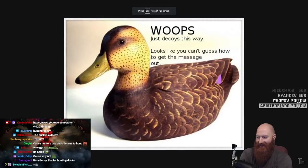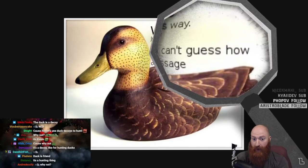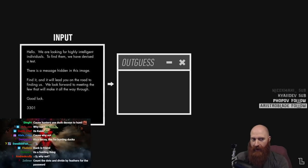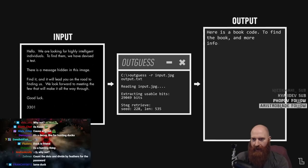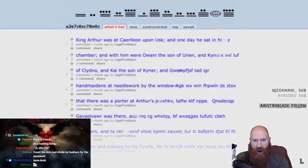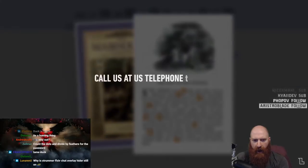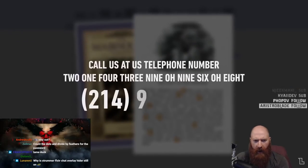At first, this appeared to be a dead end, but using an application known as OutGuess, users were able to extract hidden information embedded within the first image. The extracted information led to a subreddit, which in turn contained information about the book. The book, along with a code, could then be used to uncover a phone number that, when called, played this pre-recorded message.